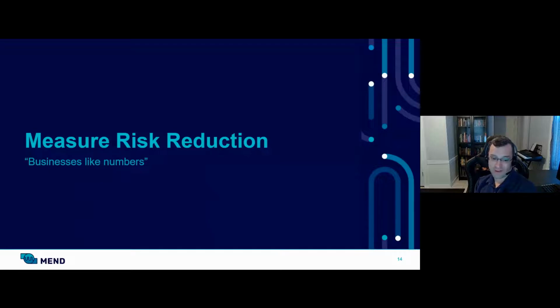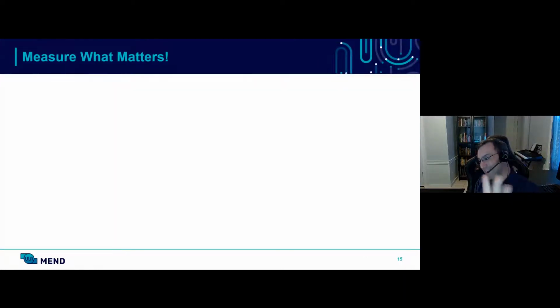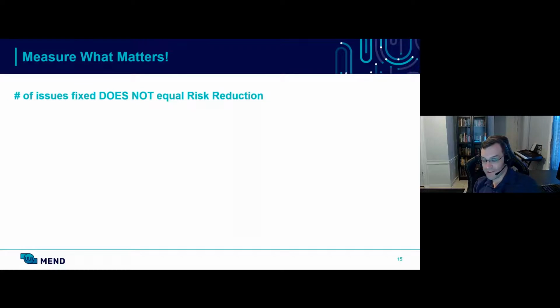Measuring this risk reduction. This is something a former CEO once told me that just stuck, which is businesses like numbers. I thought it was hilarious at the time. Most security processes don't actually measure the things that matter. The number of issues that you're fixing has nothing to do directly with your risk reduction. It might be indicative of it, but it is not actually proving any risk reduction.